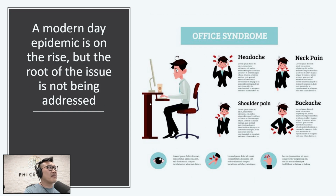It's a modern epidemic on the rise, but the root issue is not being addressed. Office syndrome is a combination of headache, neck pain, shoulder pain, backache. Now, if you lean forward like this, which is the forehead posture, you cannot raise your arm all the way up. And people who live like this eventually, around the age of 50, get a frozen shoulder and can't lift their arm. And sometimes it's a calcified frozen shoulder that leads to that.